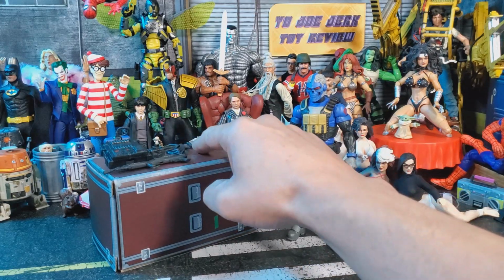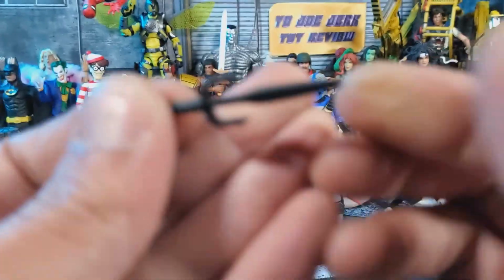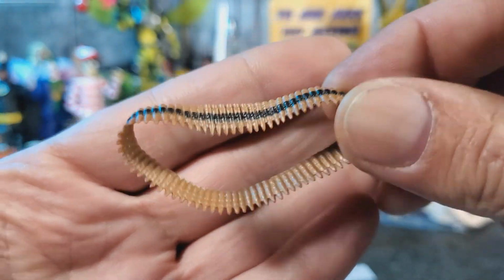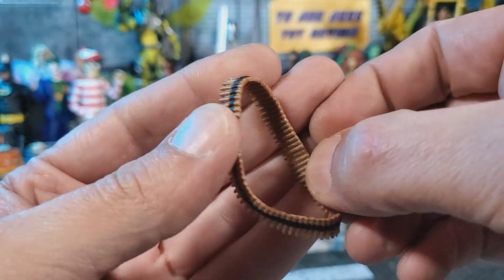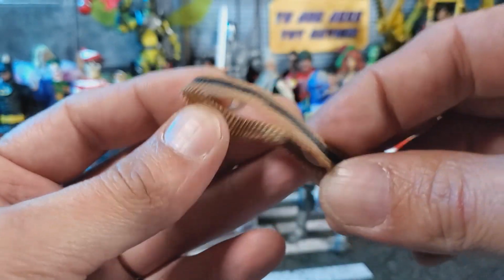Next up, we're gonna look at his little ninja sai here, and there's not much to it. It's just a little ninja sai, but you pretty much get the idea. Next, we'll look at the bullet belt, and it pretty much is just the standard G.I. Joe bullet belt. Has nice paint running through the whole thing. It's molded at an angle, so it should sit on the body really good. We'll check that out in a few.